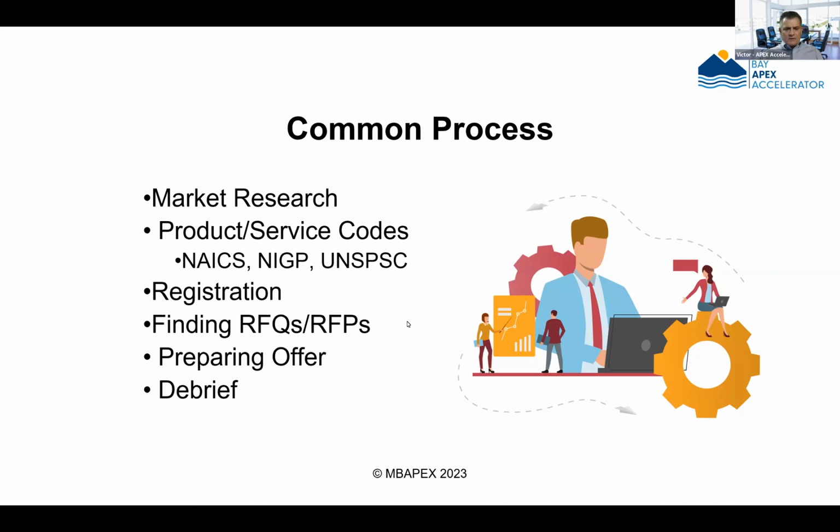And then once you've done that, you start the real process of going to websites and looking for the request for quotes, that's RFQ, or the request for proposals, to see what's out there. And once you decide, yes, I'm going to respond to an RFQ or RFP, you're going to prepare your offer.